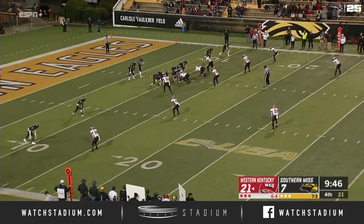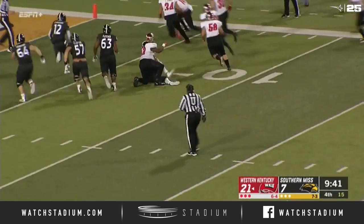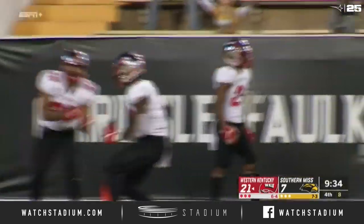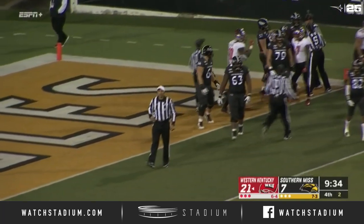Receptions here for the Southern Miss wide receiver. Not finished, but boy, they could use him tonight. Abraham under pressure. Again, he lost the football. Guess who? Picked up by DeAngelo Malone. Did Malone have it enough to get it into the end zone? He lost the football through the end zone, which would actually be a touchback if it's a change of possession.